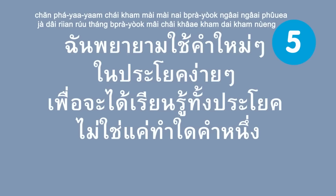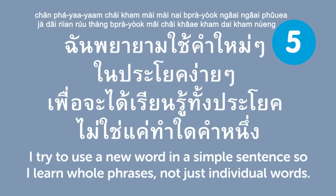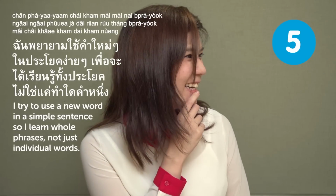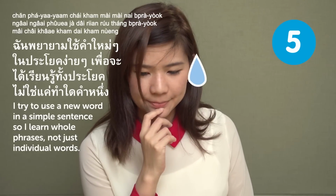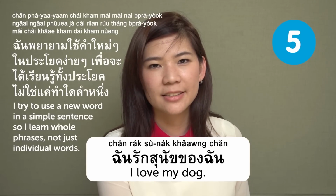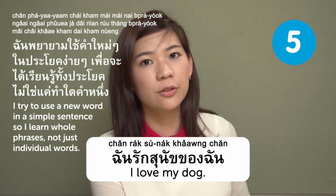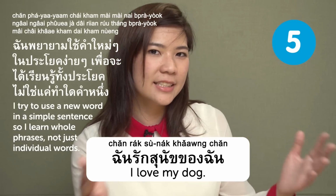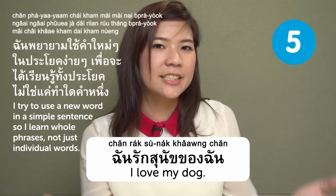I try to use the new word in a simple sentence, so I learn whole phrases, not just individual words. For example, what should I give an example on? I love my dog. Yeah, so love is not visual and you might not be able to remember that love in Thai is rak, but by forming a sentence, now you understand everything as a whole.